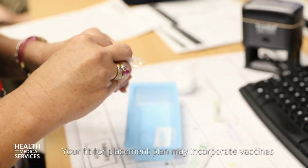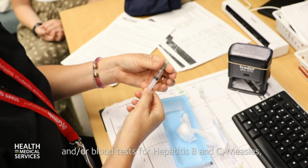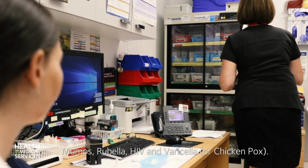Your Fit for Placement plan may incorporate vaccines or blood tests for hepatitis B and C, measles, mumps, rubella, HIV and varicella or chickenpox.